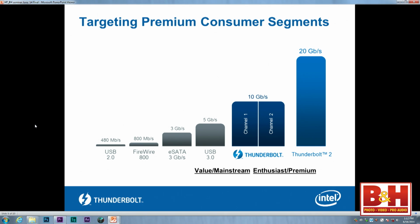And then, of course, if you go down the line, a lot of video creation has been done with FireWire over the years. You can see just how slow that is compared to Thunderbolt 2. It's more than 20 times faster.